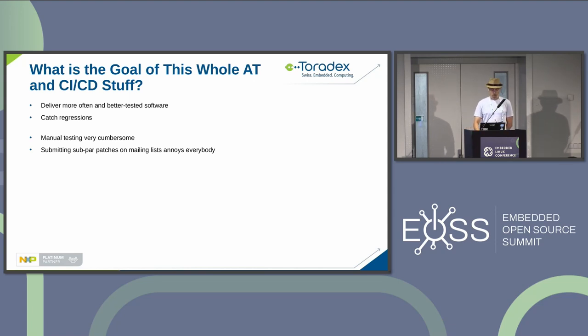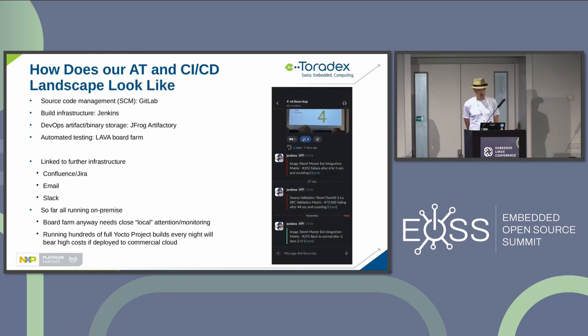Let's have a look at how that infrastructure landscape looks. For source code management, SCM, we actually use GitLab. As build infrastructure, we use Jenkins, also pretty standard stuff. Then for the whole DevOps artifacts, binary storage, we actually use JFrog's Artifactory. And then for the automated testing, we have a LAVA board farm.